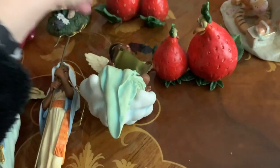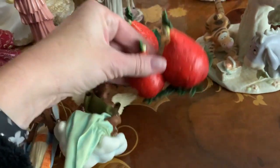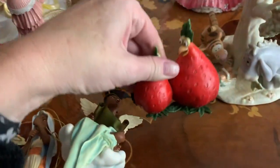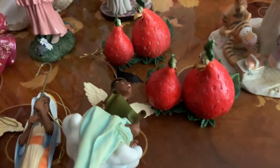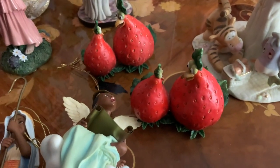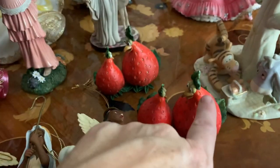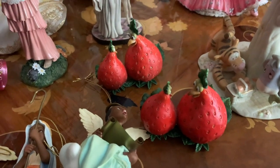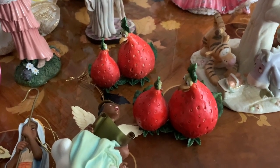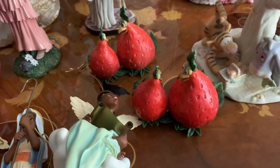All right, then I got these. These are actually both identical, I believe, and none of them are broken. These are Homegrown by Inesco, and these are the strawberry pears or something. I forget what these particular ones are called, but they sell for about 50 to 60 each plus shipping. So that is phenomenal. If you guys have been watching me, you know I picked up the Homegrown timers. I picked those up at a rummage sale maybe about a year ago. And yeah, so these are my first figurines I found from that.